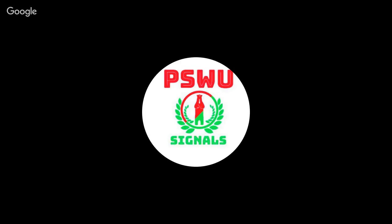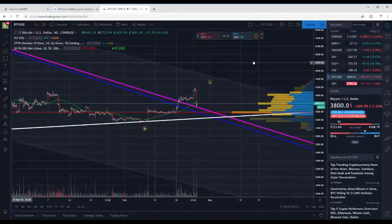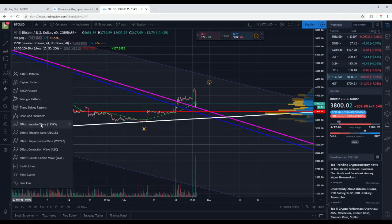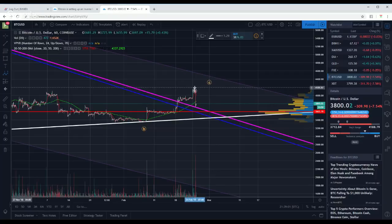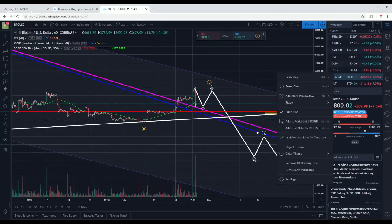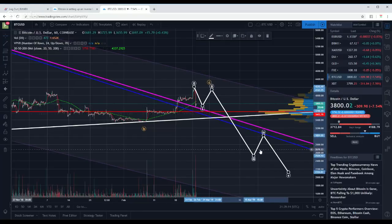So this count, a very simple ABC flat correction here, did not make the top of the A. If this is to play out, I have an impulse wave down at this point. So basically, if this count is to play out, any bounce here is just an opportunity to short, like I said. We're looking for something like this. In fact, we should get some type of 535 correction at this point.